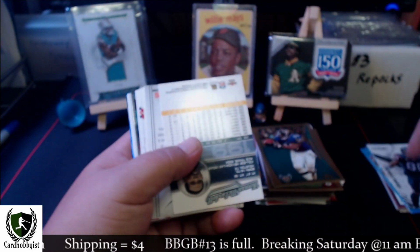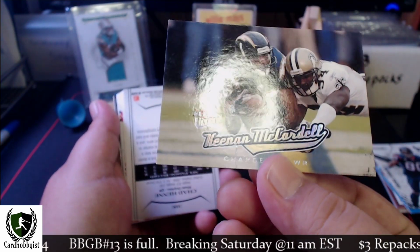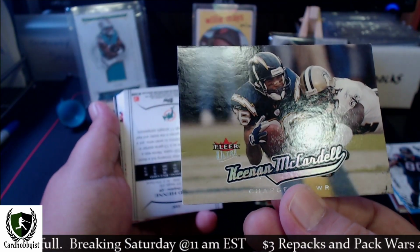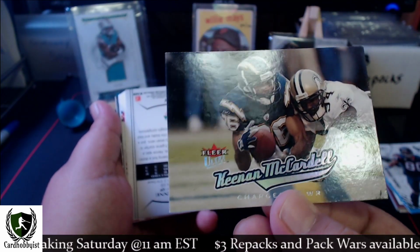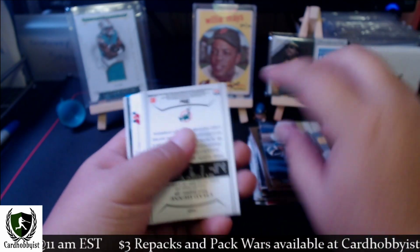This guy's a beast wide receiver. That's for the PC. Here's a Keenan McCardell. Keenan McCardell. This card's... Man, look at the damage on these cards. What is up with these? The damage down there. That's ridiculous.